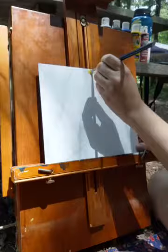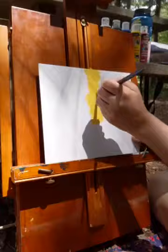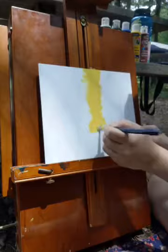So let's put in yellow right down the center of our canvas. Okay, and I'm just putting it on pure. I'm not diluting it. I'm not wetting my canvas first. I'm just sticking yellow right down the middle. And I'm going in a horizontal fashion.